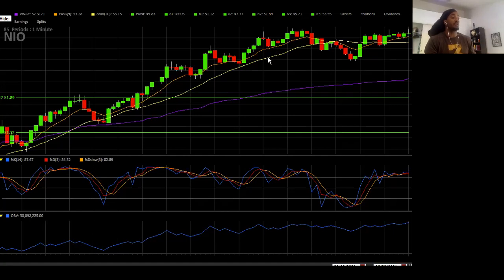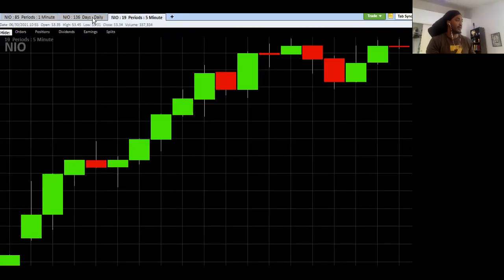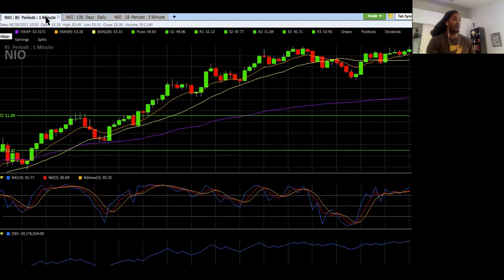The second below it, the yellow, is the 20 simple moving average, more of a lagging indicator. It's a 20-period moving average, like looking at the last 20 time periods. And of course, with NIO, I didn't tell you this, but this is a 1-minute chart. Of course, I have the daily, the 5-minute chart, and the 1-minute chart. I use them all when I'm making decisions on trading.